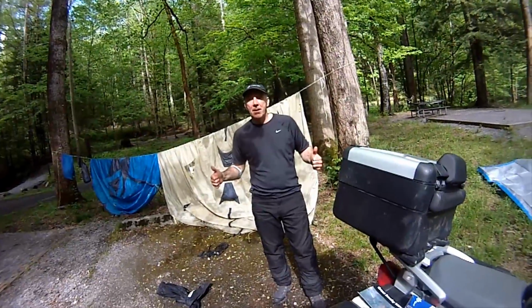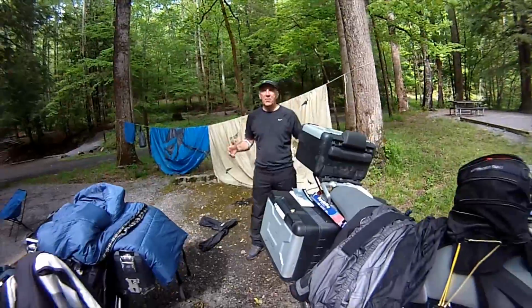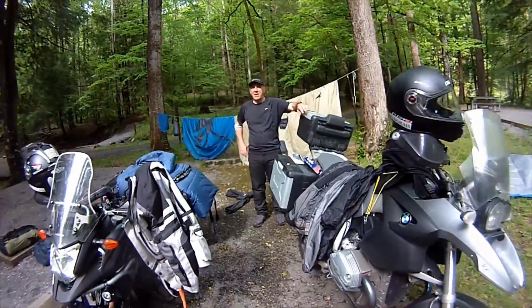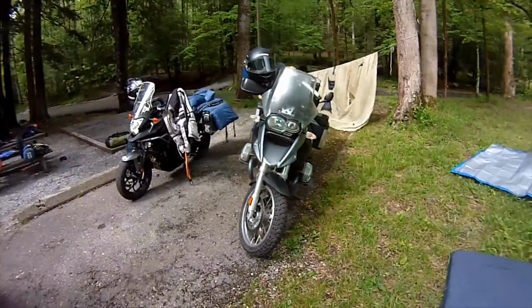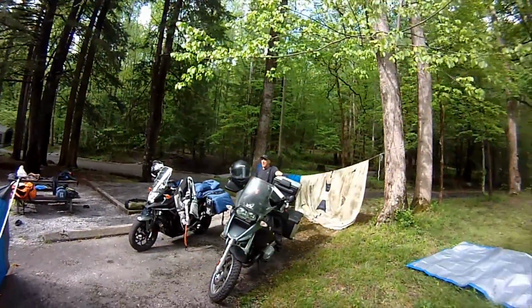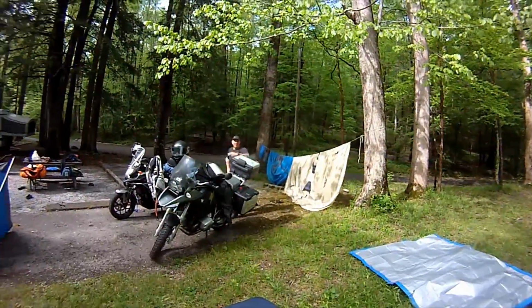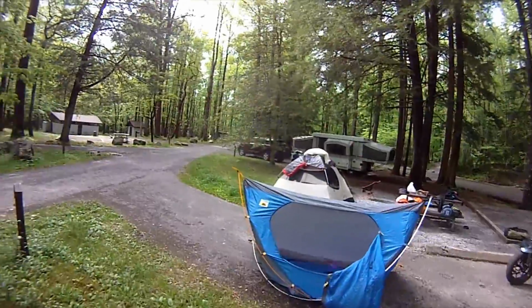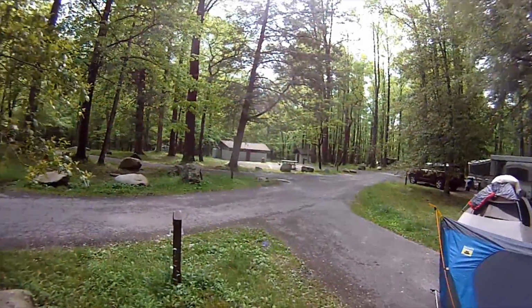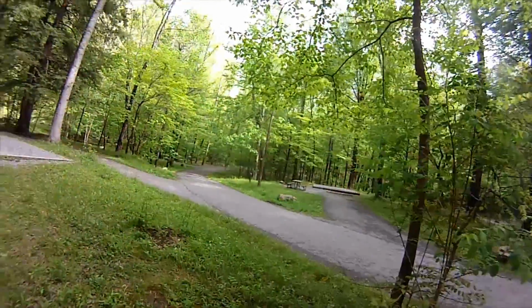Here we are at the Great Smoky Mountain National Park. Our campsite is called the Outmount campsite. We're drying out our stuff from the night before. Of course, you can tell we did have some rain the night before. Temperatures hovering around 5 degrees Celsius, which was pretty cold for the third of May 2016. So we're drying out our stuff, and we're just going to head on out and check out the national park.